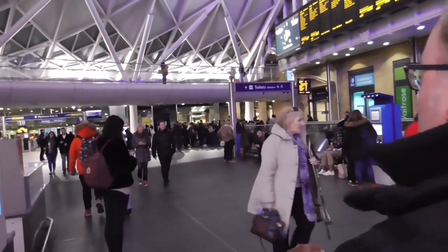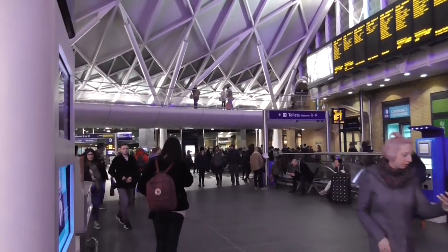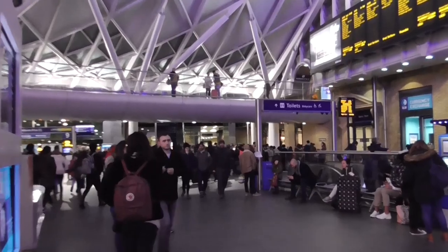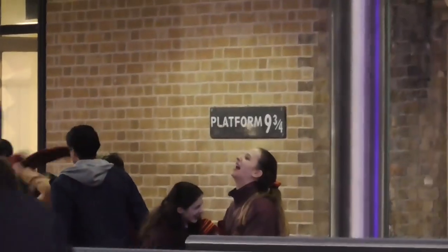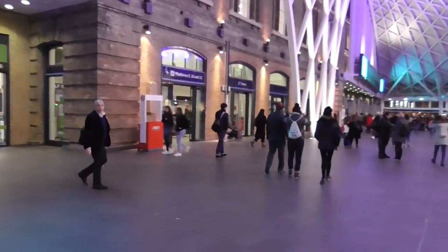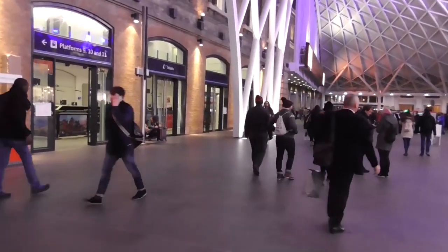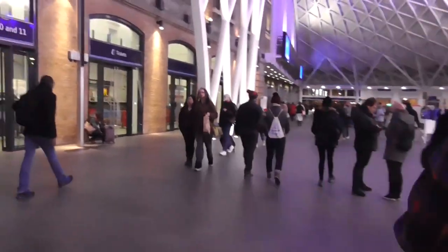Because that's nine to ten over in that area, so it'll probably be in the main canopy bit of King's Cross, isn't it? Look, the Harry Potter 9¾. How many people are queuing to get their photo done? What, is that the actual sign over there? Yeah. Where's that then? Platform 9¾, isn't that Harry Potter? Oh, yeah, there it is. Look at that. Where's Platform 5? Platform 5 will be in the main area, I'm pretty sure, so it'll be down here.